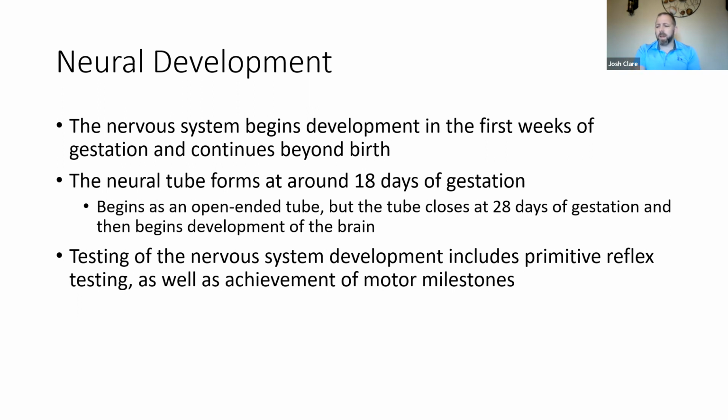Do you have anything else to add about that? Yeah, I'll just add that with the primitive reflexes, the goal for a lot of them is that they get reintegrated. So basically they go away. And sometimes there can be challenges where they're sticking around longer than they normally would.